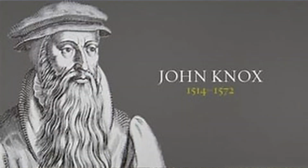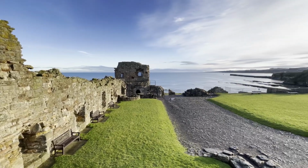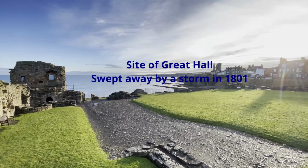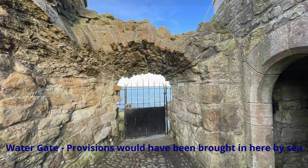and was captured and sentenced to serve as a French galley slave before returning a few years later to play a pivotal role in the Reformation. It was during the siege that the government troops started to mine under the castle, and the defending troops had to countermine to prevent them.